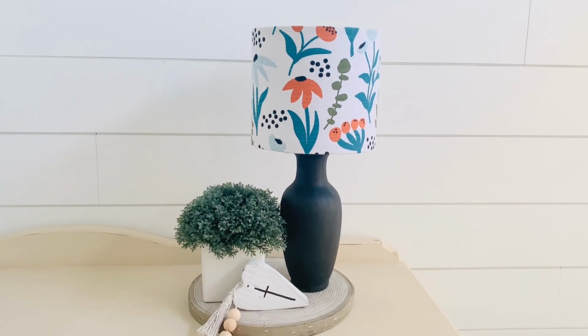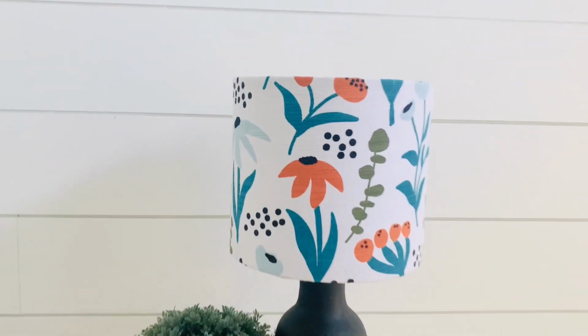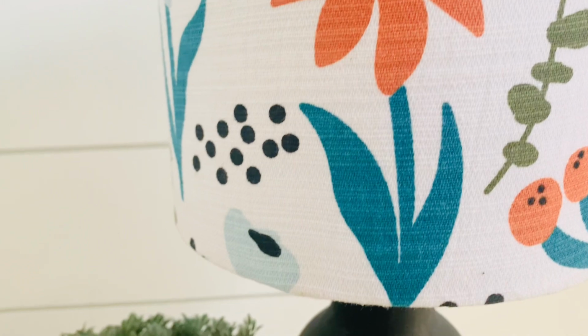And I love this pattern so much. I might just redo my entire laundry room just so that it matches it. But I'll keep you posted on that.